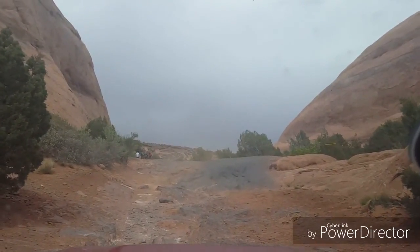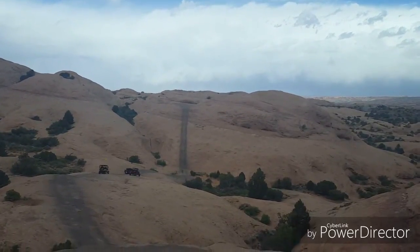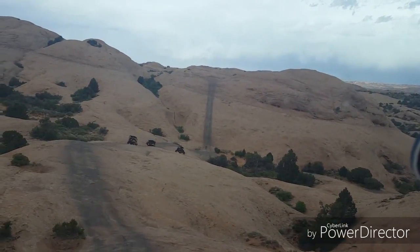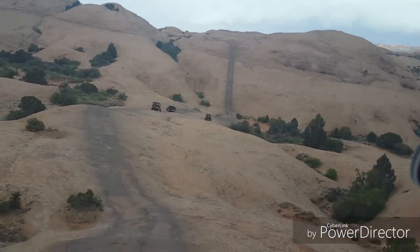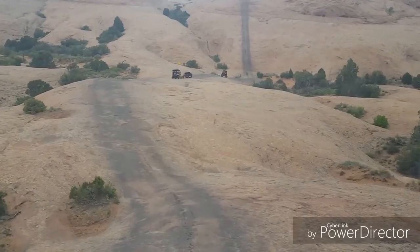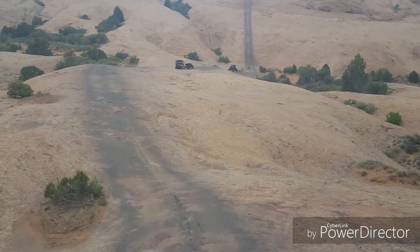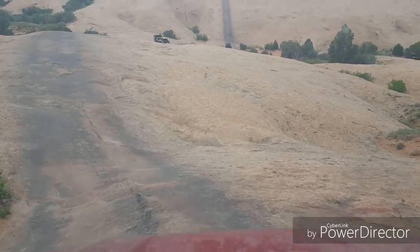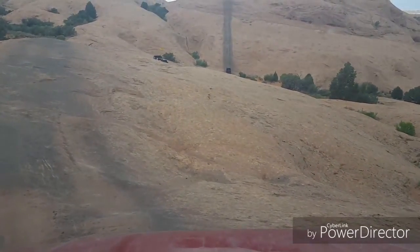And very windy here too. I want to take note, I spent $5 to get in here today. If you go to Arches, you're going to spend about $40 for you and your old lady. Here it's $5 per vehicle to get into Sand Flats Recreation Area, which is where I'm at now. Off-roading. Pretty cool stuff.